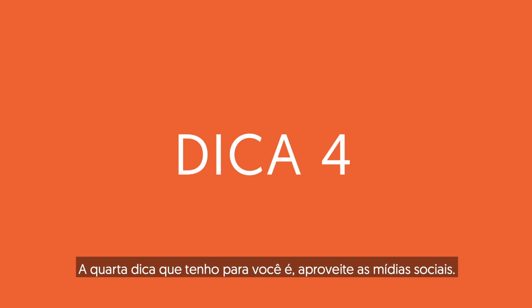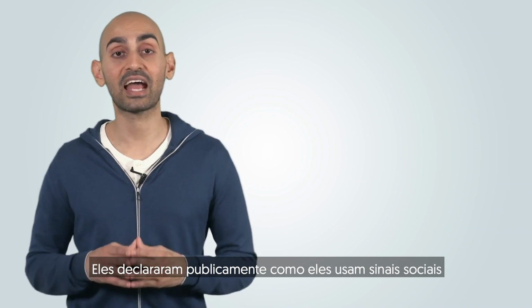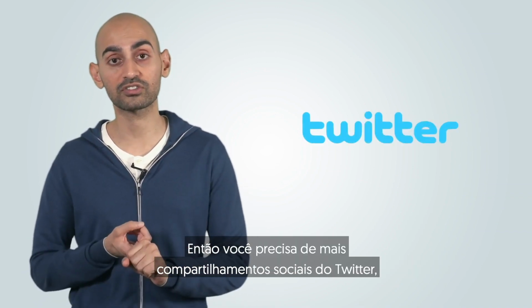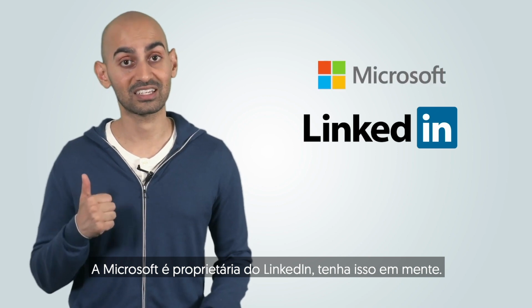The fourth tip I have for you is leverage social media. Unlike Google, social media is much more important with Bing. They've publicly stated how they use social signals to determine ranking. So you need more social shares from Twitter. You need more social shares on Facebook. You need to get out there on LinkedIn. Microsoft owns LinkedIn. Keep that in mind.